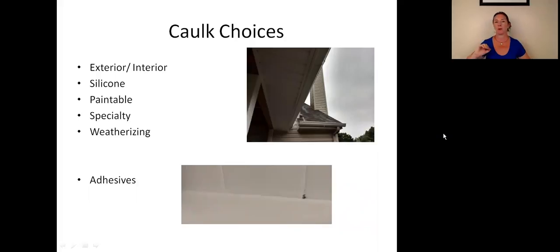It attaches to almost any substrate. It is weather tolerable. It can handle extremes. So be picky when you're choosing a caulk or an adhesive product, because you want to make sure it's really designed for your purpose, okay? Because not all caulks are the same, and you want to make sure that if you're going to do it, you can do it right, and you don't have to redo it again, okay?